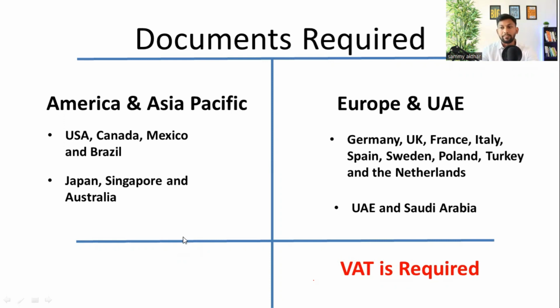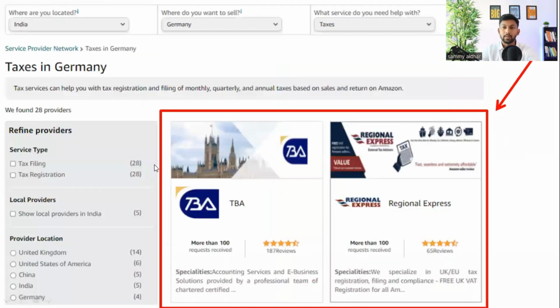Okay, now for the VAT document, from where you can get it? You can get it from. Hey, your voice is not audible. Is it not audible to everyone? Yeah, sorry, I was muted.